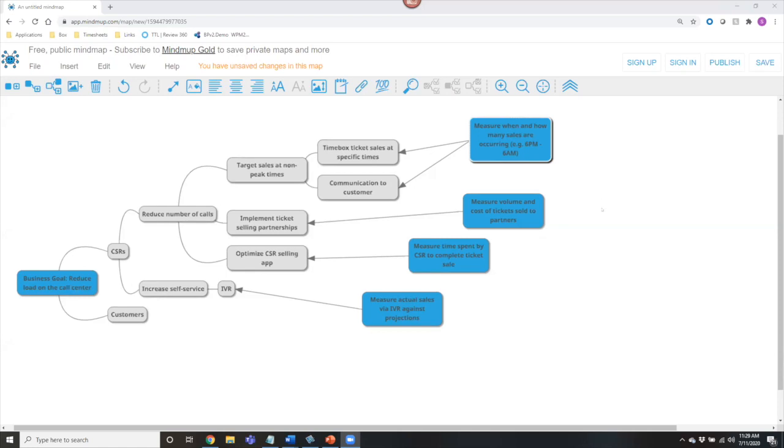Measure when and how many sales are occurring. So in other words, we were looking for them to be at off-peak times. Measure the volume and the cost of tickets that are sold to the partners that are involved in selling tickets for us. Measure time spent by customer service representatives to complete ticket sales. And measuring actual sales via IVR against the projections.